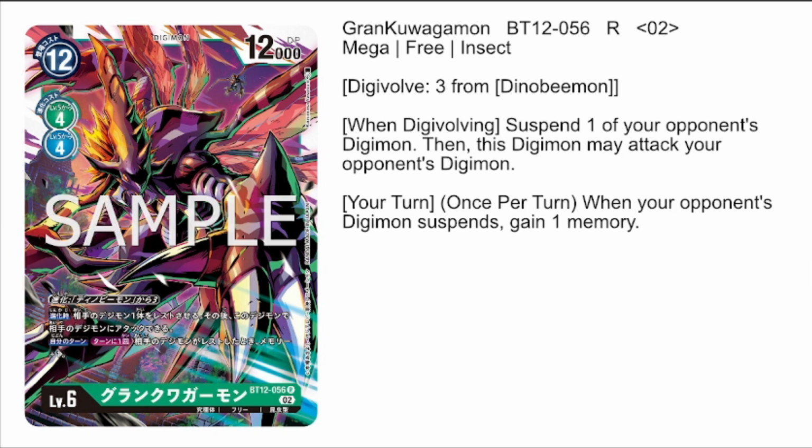Next, we have a new version of Grand Kawagamon. So this new version of Grand Kawagamon is going to be a green level 6 Digimon that could Digivolve for 4 on top of a level 5 green or blue Digimon. So it kind of seems like it wants to fit more in line with how Imperial wants to play, and he has the alternative Digivolution condition where we could Digivolve him for 3 on top of a Dino Beamon, which again kind of fits into what Imperial was already trying to do.